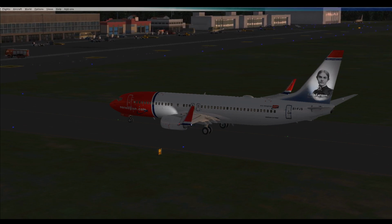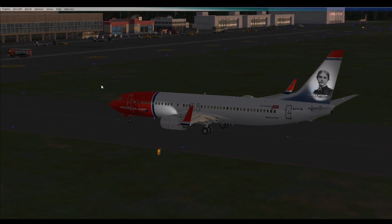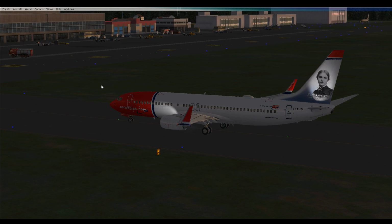Austrian 902 Golf, descend 8,000 feet, QNH 1000. Descend 8,000 feet, QNH 1000, Austrian 902 Golf.